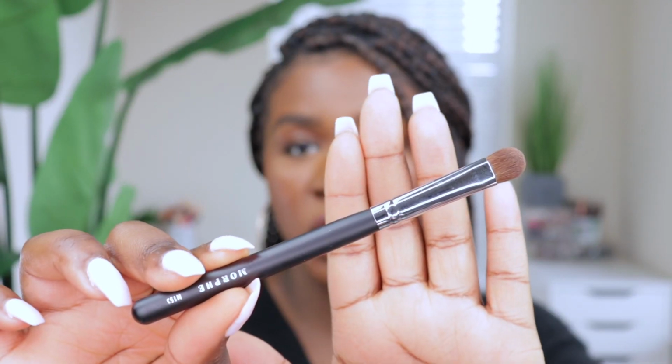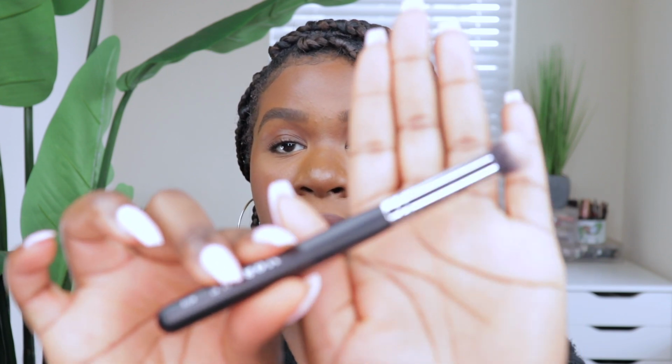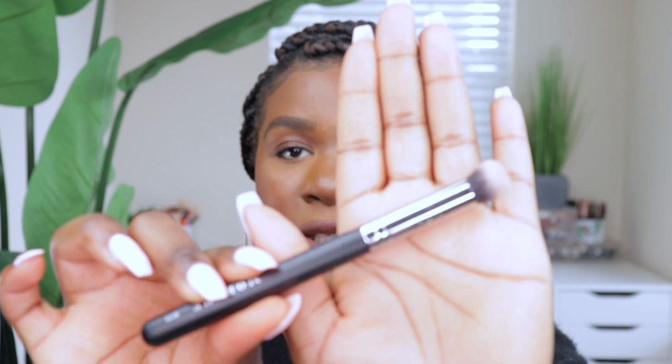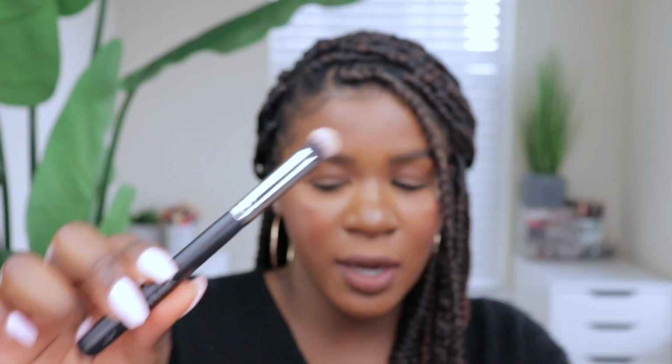But y'all can see the brush itself. I do think it would be a great brush to pack it up on the lid, so I will definitely try that out. And another brush I did pick up is a Morphe M173 brush. I picked up a second brush of this just because I really do like this when it comes to applying my primer and everything like that on my eyelids. It blends it out so well, so I always pick this one up, and I will show you guys up close what it looks like.